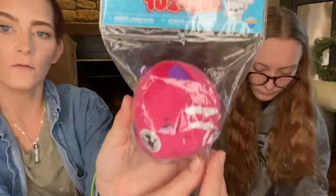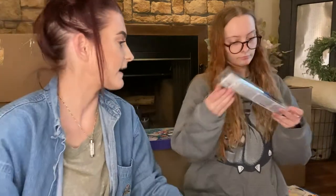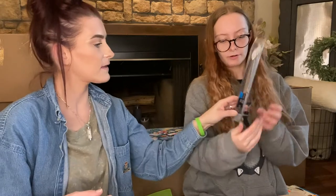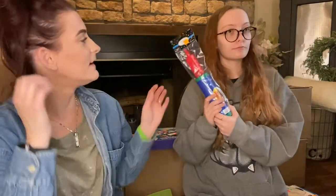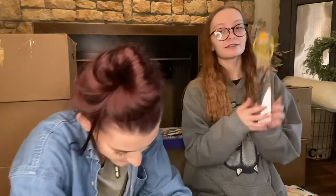Fuzzy squish thing. Squish thing, I don't know. Oh, those are LED taper candles. Regular $13.49. We've got a balloon pump. $12.99. We got prehistoric life figures.